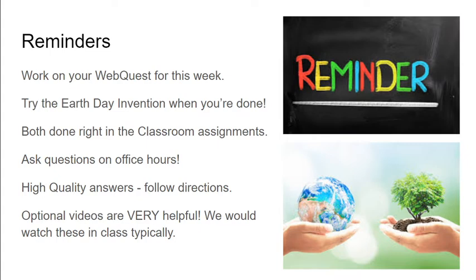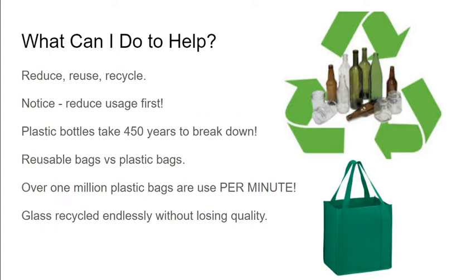So that's it. Now, we kind of left off with a lot of doom and gloom. So you might be thinking, well, what can I do to help? What can I do to help our planet, to help celebrate this Earth Day? One of the first things that often comes to mind is reduce, reuse, and recycle.